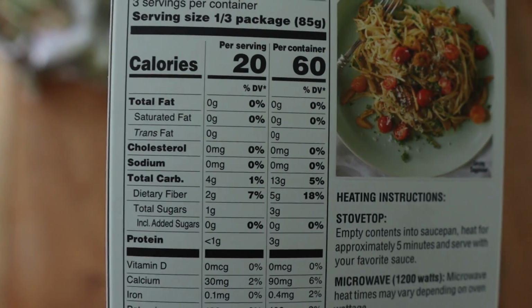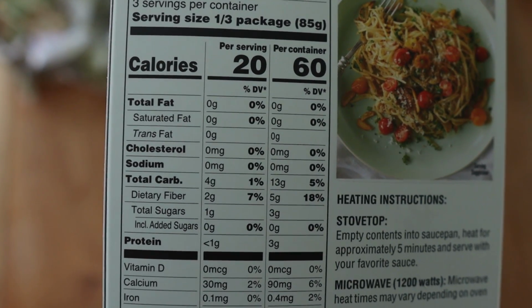This says to empty contents into a saucepan and heat for approximately 5 minutes. Personally, I think that you should rinse them. So this is one of the ones that I was excited to try from Trader Joe's. If you guys have any serving suggestions, let me know for this. I think even a simple tomato-based sauce would be really good with this, or even a buttery shrimp scampi. Yes, exactly, would be excellent with this.